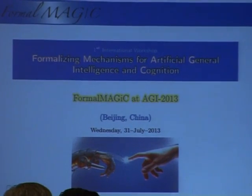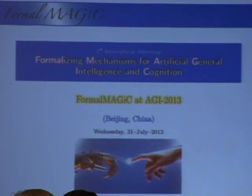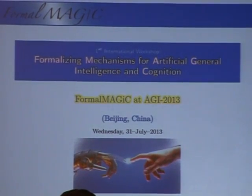Hi and welcome everybody. My name is Ahmed Abdel Fattah, one of the two organizers for this formal magic workshop. I'm glad that you are here. I will just give a quick walkthrough of the schedule of this event.